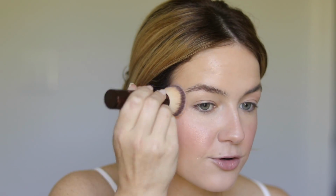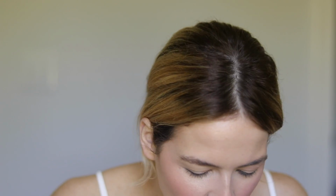But this is a nice cream blush. You can't find cream blushes at the drugstore. I saw NYX had some the other day, and they were, pardon my French, fugly. They were like bright pink and purple and orange, and I was just like, no, no, no.